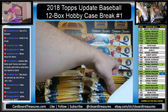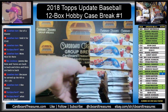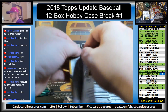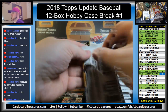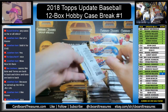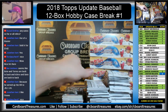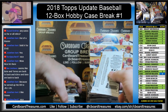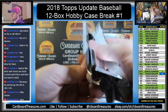So the first six boxes, no autos. Again, some good stuff. This isn't all about autos, but I'd like to see at least a couple. All relics so far, Russell. And then first pack here, I think we're going to continue with it. Like a relic right from the beginning. You know, one baseball product I wouldn't mind getting some more of is museum collection. That was a fun break. It's pricey, but it's a fun break.